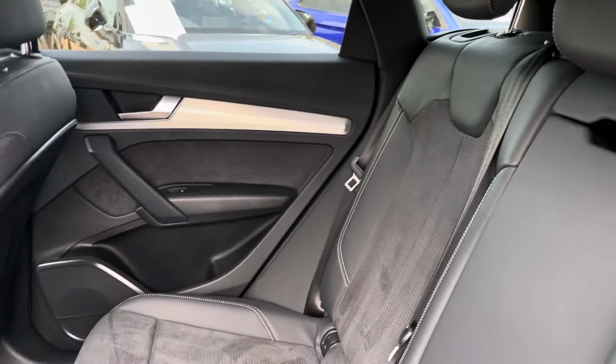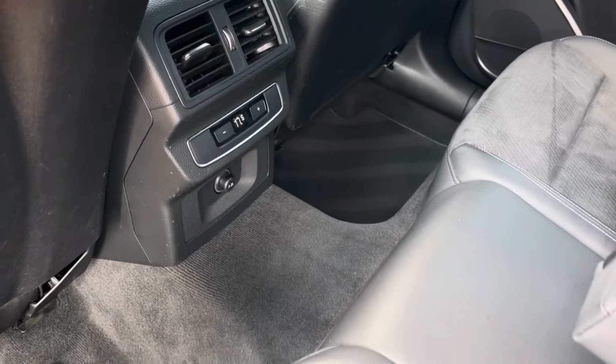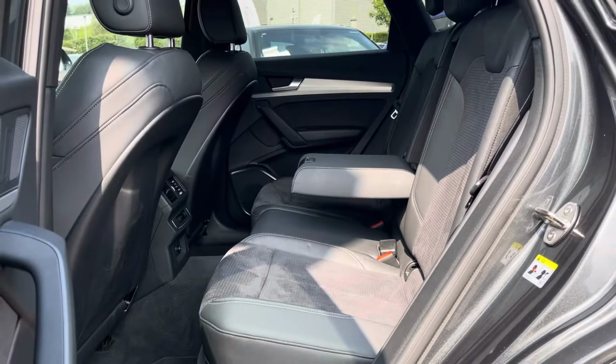have a centre armrest in the rear with tri-zone climate control so the rear passengers can set a different temperature to those in the front. Both outer seats are also fitted with Isofix points so you can safely and securely travel up to 2 child seats in the rear of the vehicle.